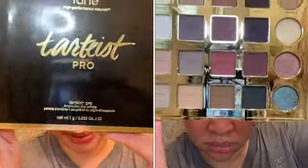And then the last thing that I got in here, I am super, super excited about because I have never used this. I have looked at this forever in Sephora, and I'm glad they sent it to me. It is the Tartiste Pro Amazon Clay Palette. That is what it looks like. And I will take it out the back so you can see.